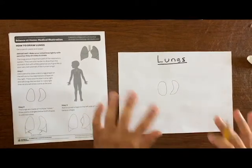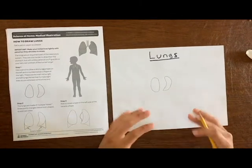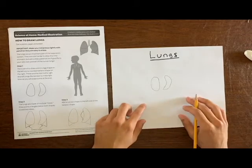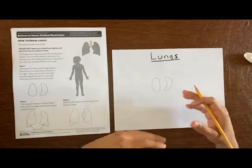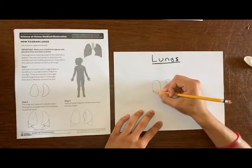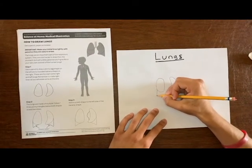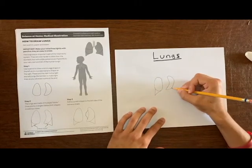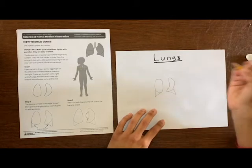Perfect. So I just want you to know that the lungs are part of the respiratory system, and that they allow us to breathe, or, as the fancy scientific word goes, respirate. The lungs help distribute the oxygen throughout your body, okay? So now let's go ahead and move on to step 2, which is going to be drawing 2 lobes. We have one right here on this part of the lung, and then we have another one on the other side, just like that.